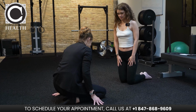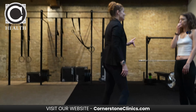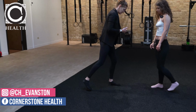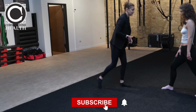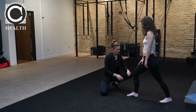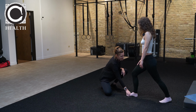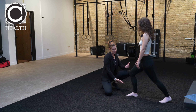All right, nice job. Okay, let's come on back up. One more exercise. We call this extragenu. You're gonna be back in that split stance position, right leg forward. And you're gonna engage through that right knee, that same kind of alignment we were talking about before. So knee, second, third toe, nice and wide here. Keep everything engaged. You're gonna kind of sink forward into that.